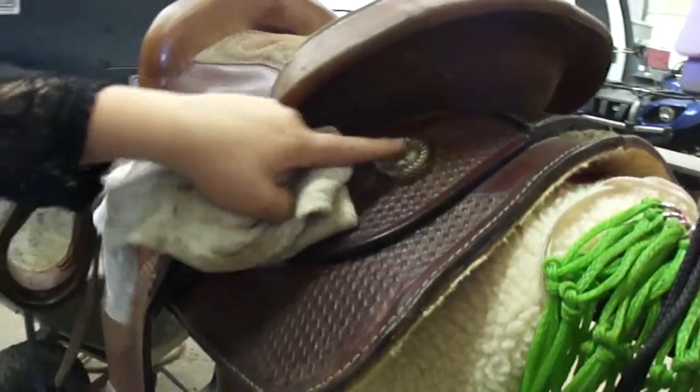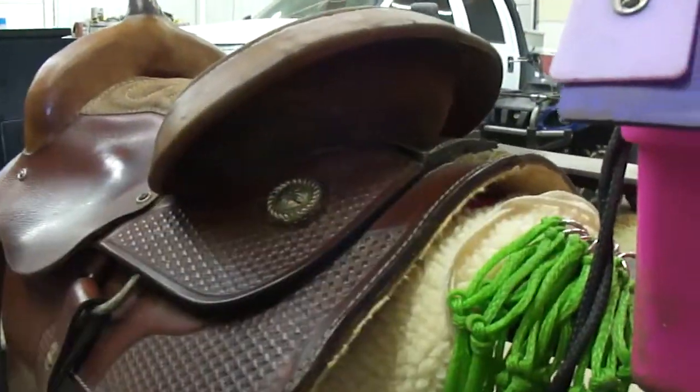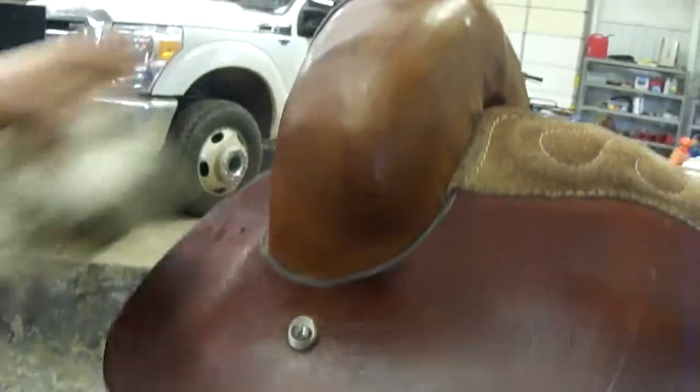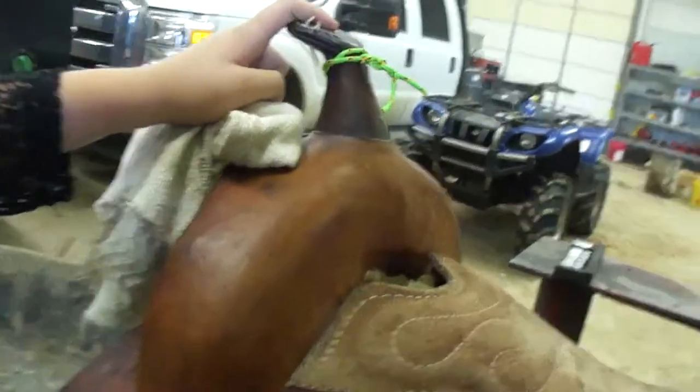You can get like a metal cleaner to clean all these buttons, but we are not gonna do that today. You can do this to your girth straps and your stirrups, but we're not gonna go that far today. You can also go like on the arch and on the horn of the saddle.